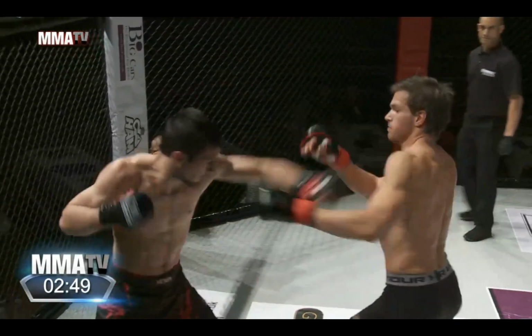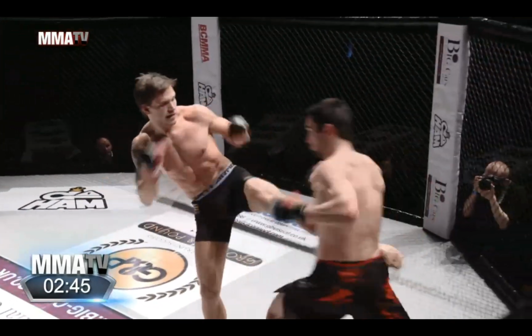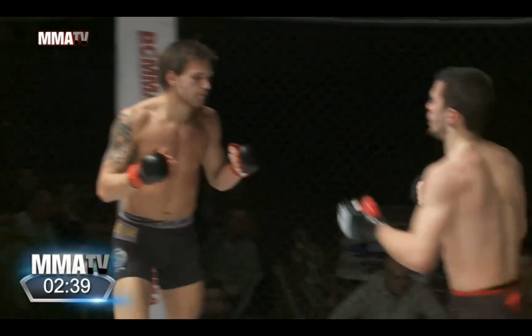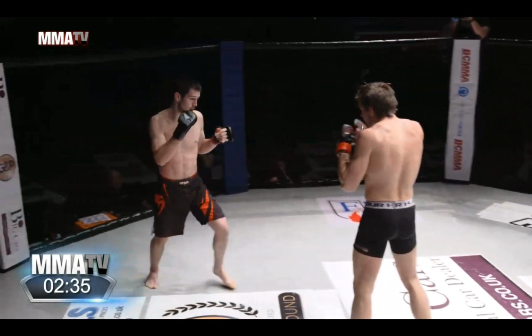I mean, Lodoen, he's working that body. That has definitely got to have been part of the game plan because it's just consistent working. It's well placed. He's timing it well every time. Lenny landing with a nice counter right there, though. Just walk through it.